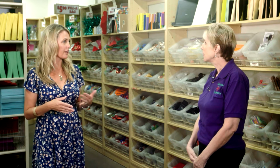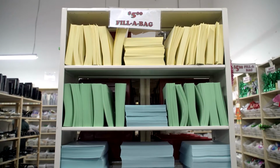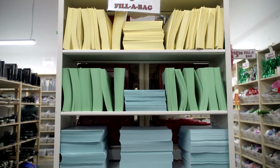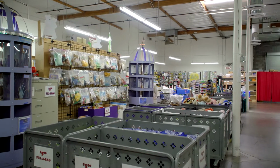And as students and teachers alike were returning to the classroom, were you seeing an uptick in supplies that were needed? Absolutely. So what has happened is the CDC has required that the students no longer share supplies. So what's happening now is the teachers have to provide supplies for every single one of their students, which of course means that they need to have more supplies than ever before.